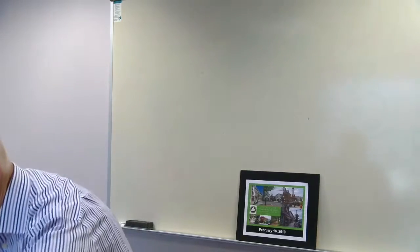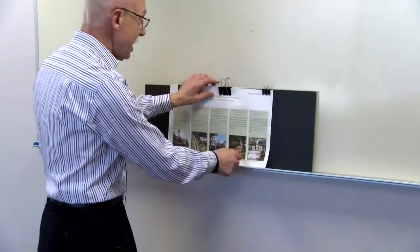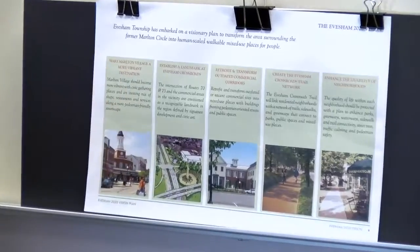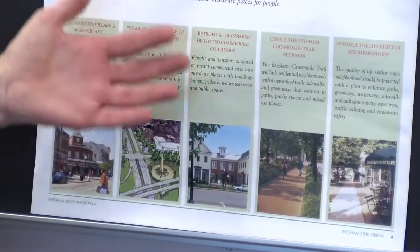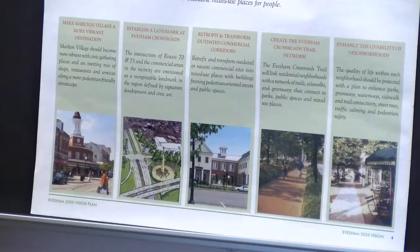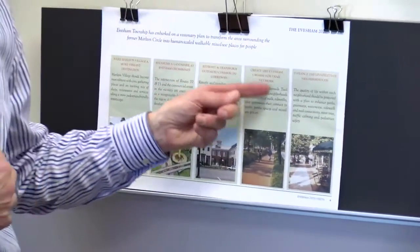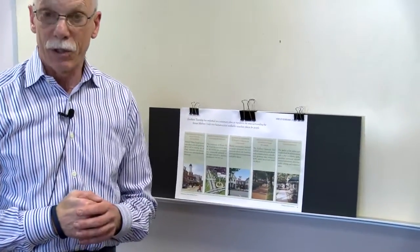Okay, so let's talk about the Vision Study. We had 5 goals that we set out to do. We wanted to see if we could make Marlton Village, the Main Street area, more vibrant. We wanted to have a crossroads, so to speak, at the old circle, and we've named that the Evesham Crossroads. How can we do some things on the commercial corridors, Route 70 and 73? Can we do a trail network? And then also, how can we enhance the livability of our neighborhoods?